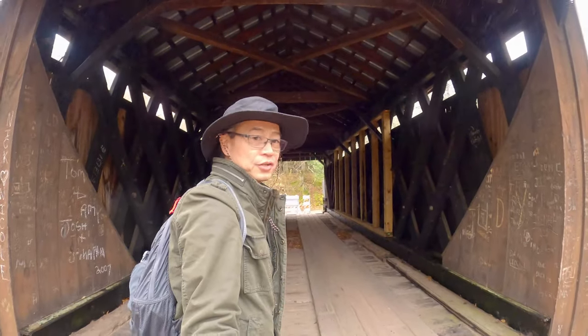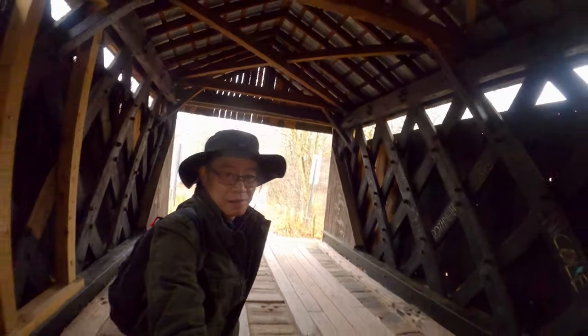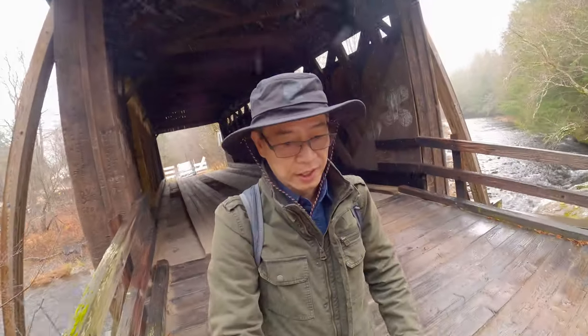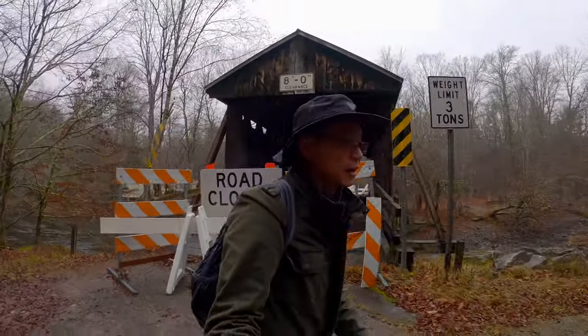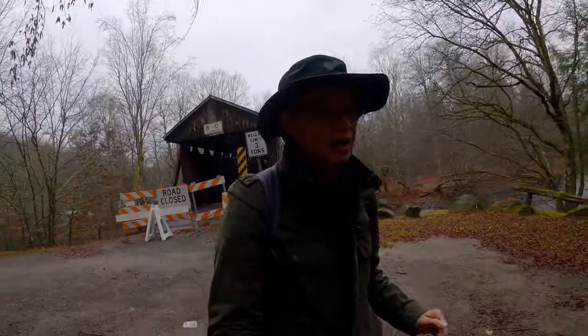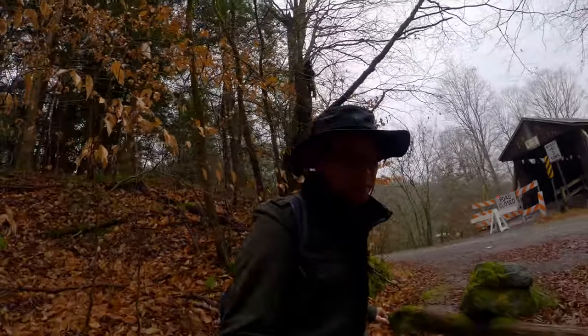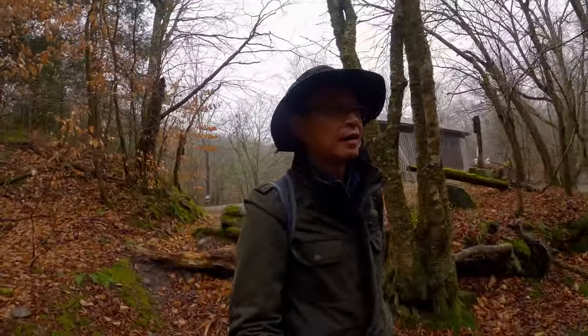I'm here at the covered bridge in Parksville, New York, called Bendo Bridge. There's my car. I'm gonna head over to the waterfalls on Willowemoc Creek. V and I have been here before, but we missed the second taller waterfall because at that time we thought the small waterfall behind the first waterfall was already it, but it wasn't. So here, I'm back.